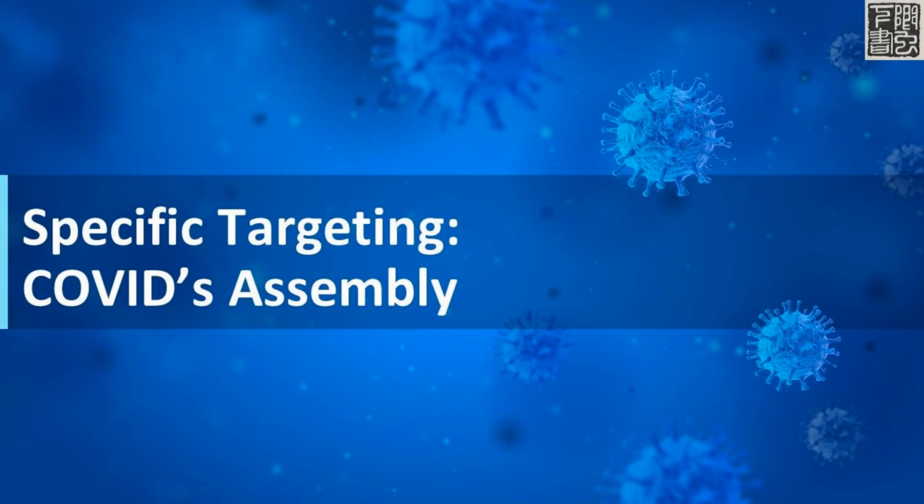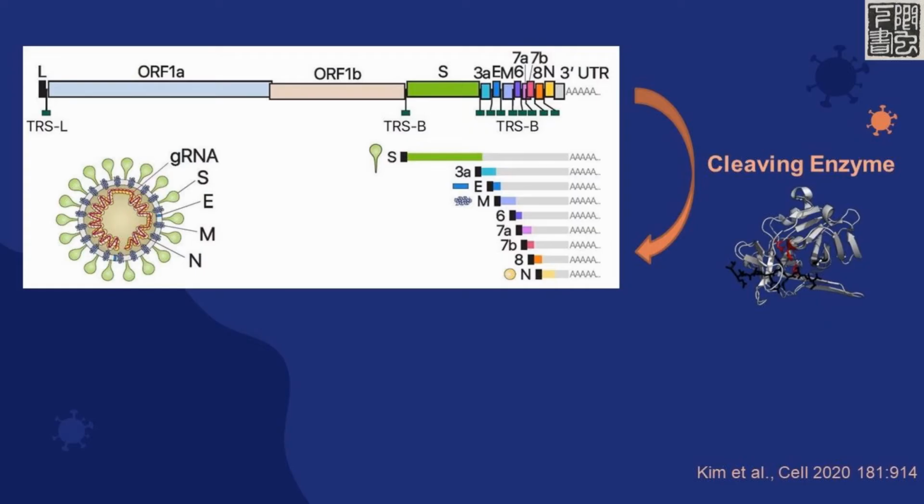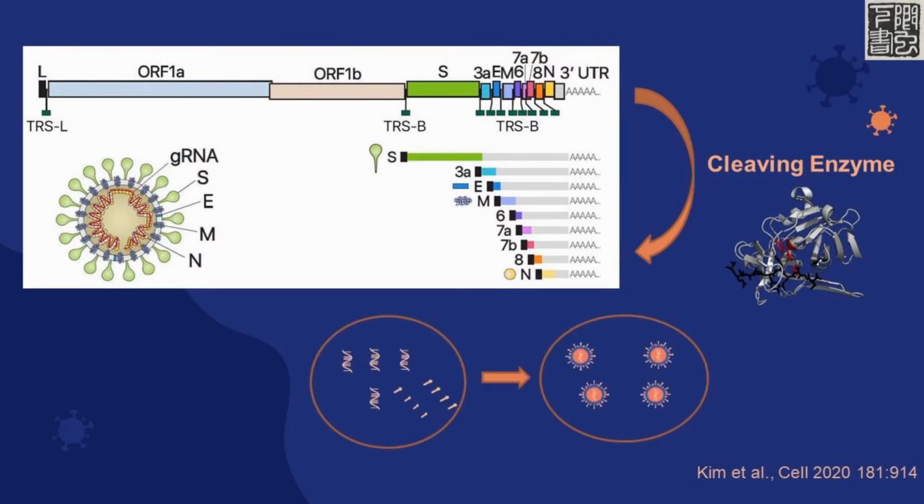After replicating its genome and making viral proteins, the viral proteins still need to be cleaved into smaller proteins by an enzyme called protease before viruses are successfully assembled.